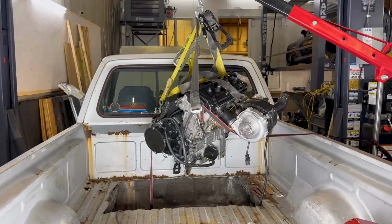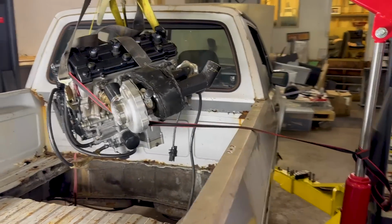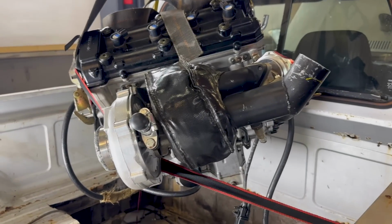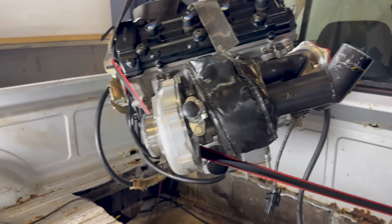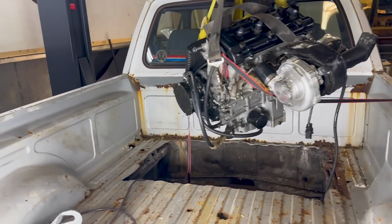All right, now before we drop this bad boy in fully, I'm going to tell you some modifications that we made to the engine first. Number one, first and foremost, I want to thank Mike and Megan for getting this out to us so quickly. They did a great job with that. It's a really awesome engine, and I'm going to go over the specs in a second.